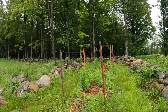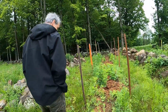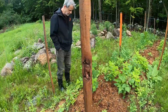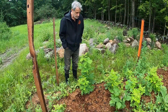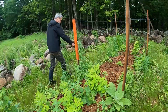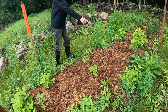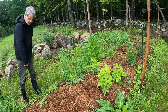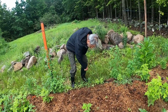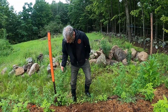Got some blackberries. Those are raspberries. Raspberries I planted this year, and they're starting to take off. I was a little disappointed in the quality of the plants we got, because see this section? See all these plants that didn't root? 1, 2, 3, 4 didn't survive, but quite a few did. We'll have to order some more.